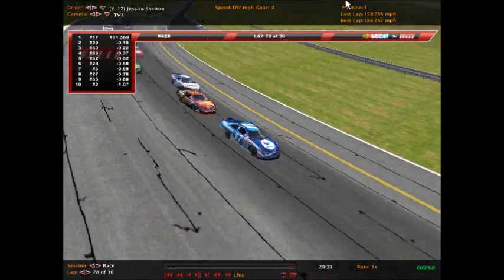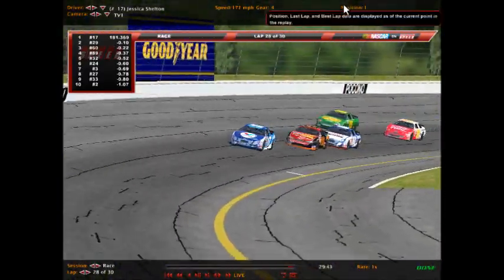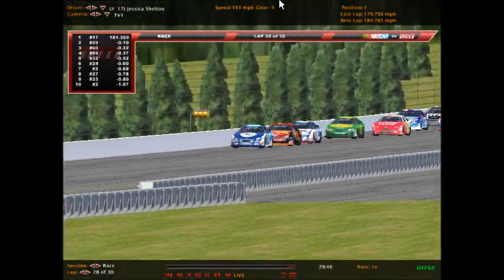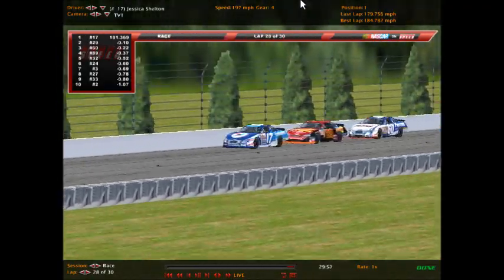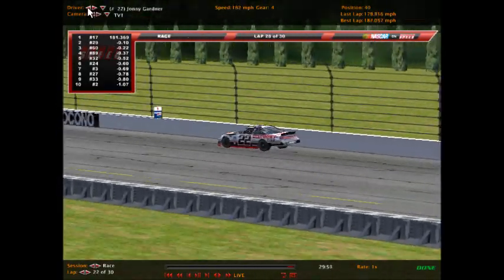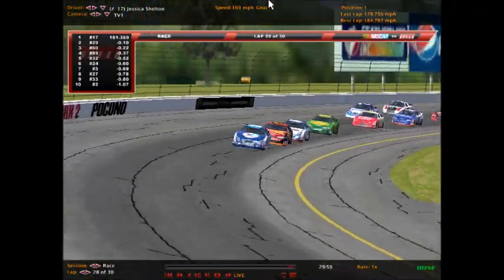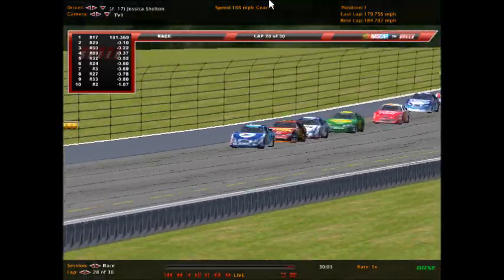But here comes McIntyre. McIntyre to the inside of Charles Sanford now, looking for second. Or maybe possibly get a sniff of the draft right there as they're trying to get the draft off one another and trying to get past Shelton. Johnny Gardner up ahead, but he's not going to be much of a factor. He's not going to be a factor to the leaders.